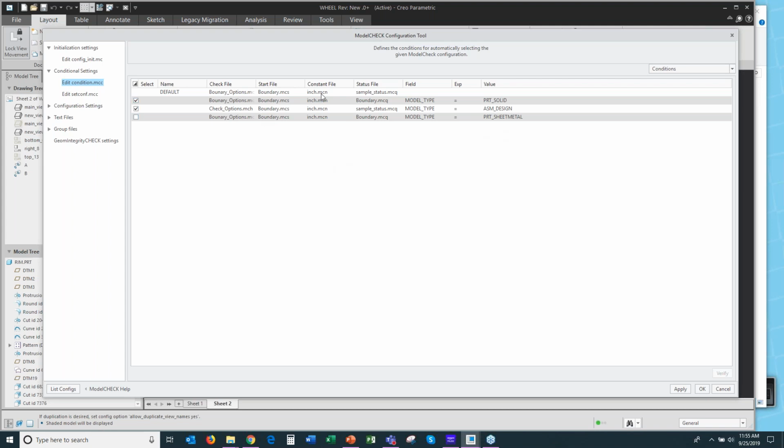So once again, this will be the last thing that you set up because we want to configure things first. Now, these files they're looking for are underneath configuration settings. So there's our check files, our start files, our constant files, and then our status files. So we go into our check files first, and this is the file that I'm using. You can see you can have multiple ones, and I can call out different ones as necessary. So you can see for parts, I have boundary options set for the check file. For assemblies, I have check options set for the check file. So those are the two there. So I have different things that are being checked between parts and assemblies.